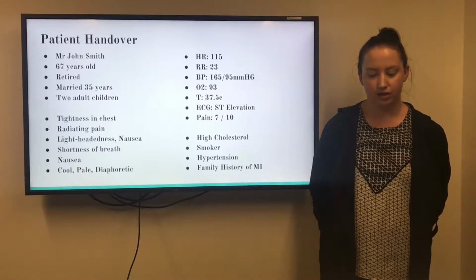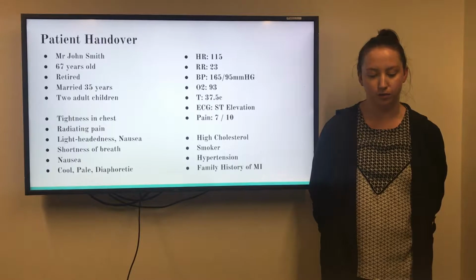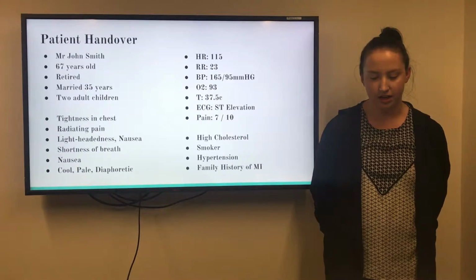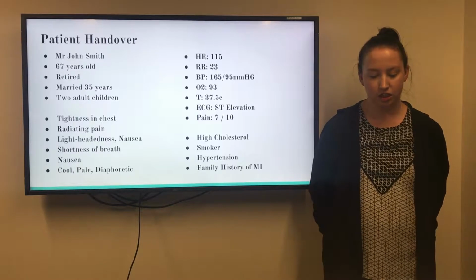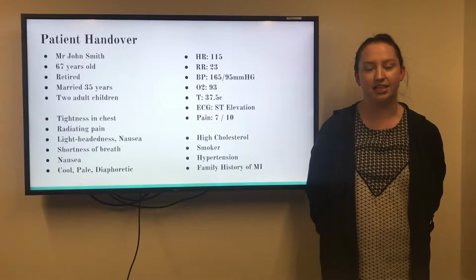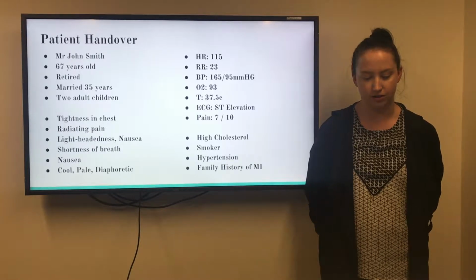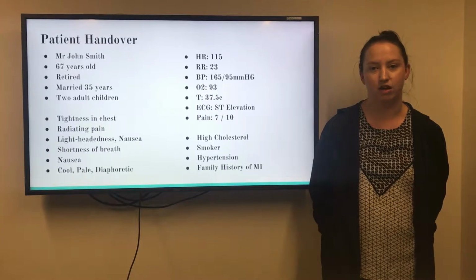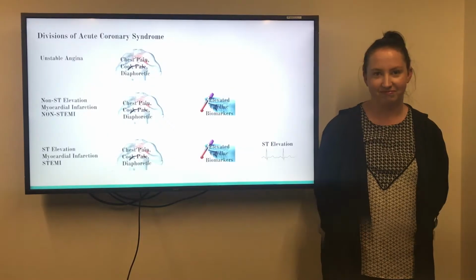To confirm this, we recommend undertaking a full blood test with emphasis on troponin, CKMB, and serum lipid levels. Additionally, a repeat 12-lead ECG to note any changes, and then continuous 3-lead ECG monitoring, a coronary angiogram and an X-ray to determine if and where a blockage is.